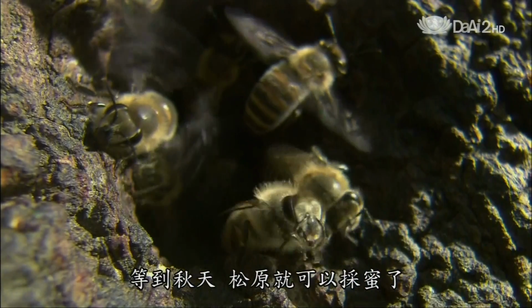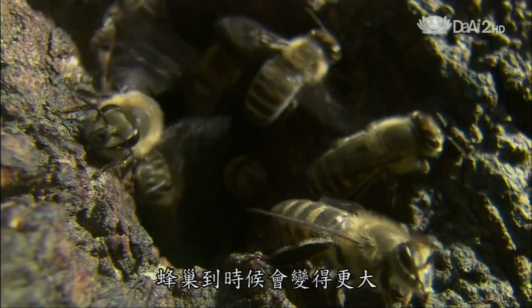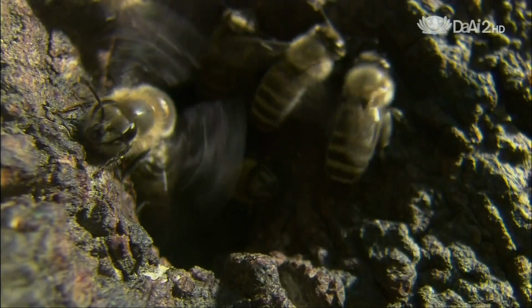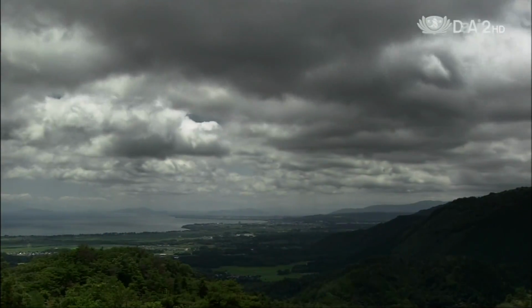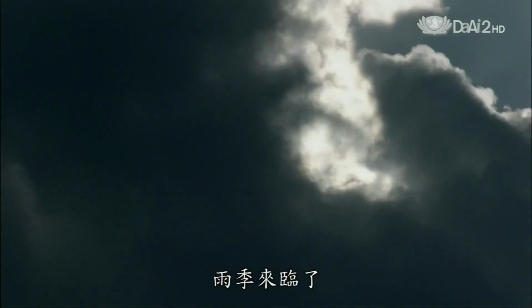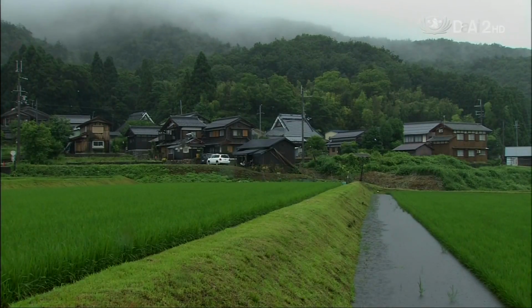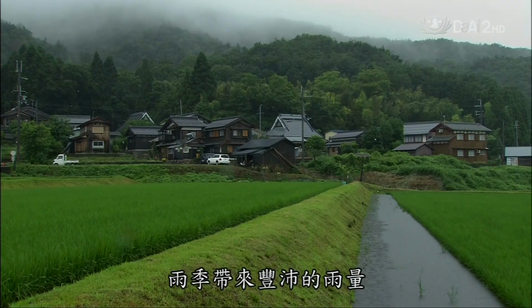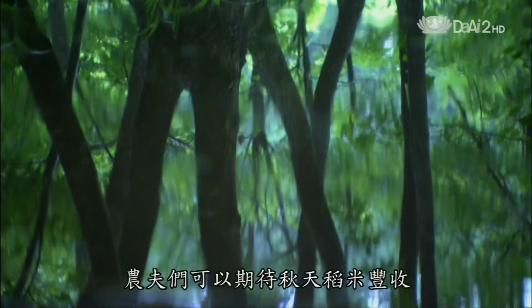Matsubara will wait until autumn to harvest the honey. Their nest will have grown much larger by then. It's June. The rainy season is approaching. With so much rain this season, farmers can expect a good crop of rice in the autumn.